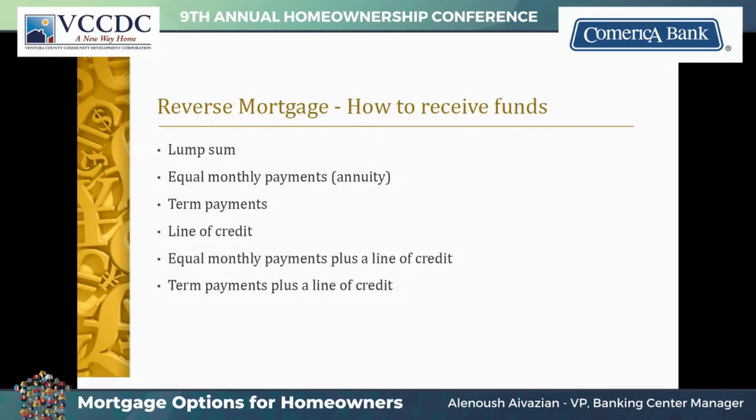Fourth is through a line of credit. Money is available for the homeowner to borrow as needed. The homeowner only pays interest on the amount actually borrowed from the credit line. So if you don't borrow, obviously you won't have any payment to make.